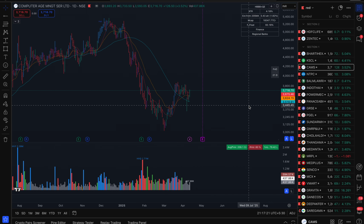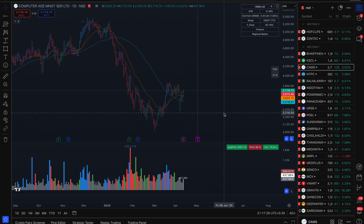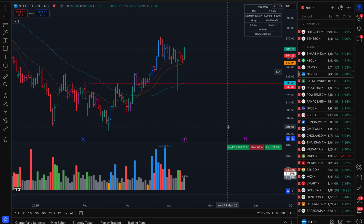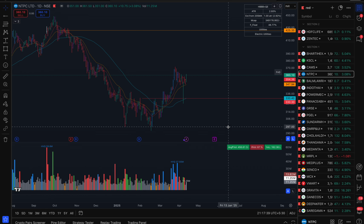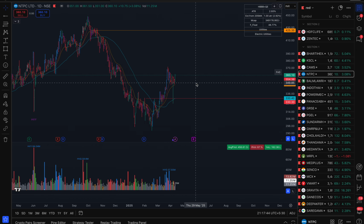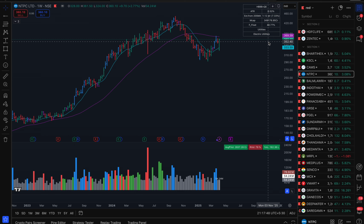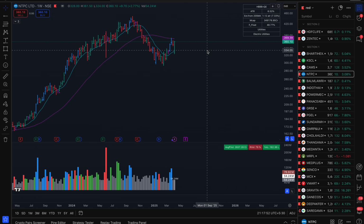CAMS I'm watching. This looks like a very small inverse head and shoulder kind of base. So these are some setups I'm watching. NTPC, again, very similar to CAMS. This looks like a very big base, and perhaps these bases would make more sense in a weekly chart.